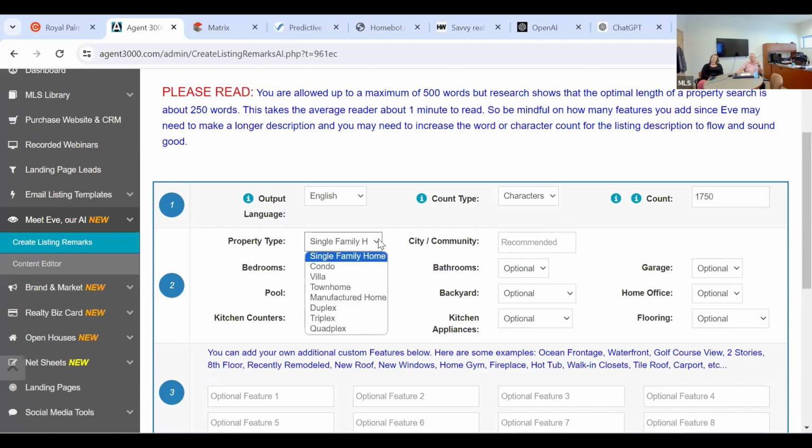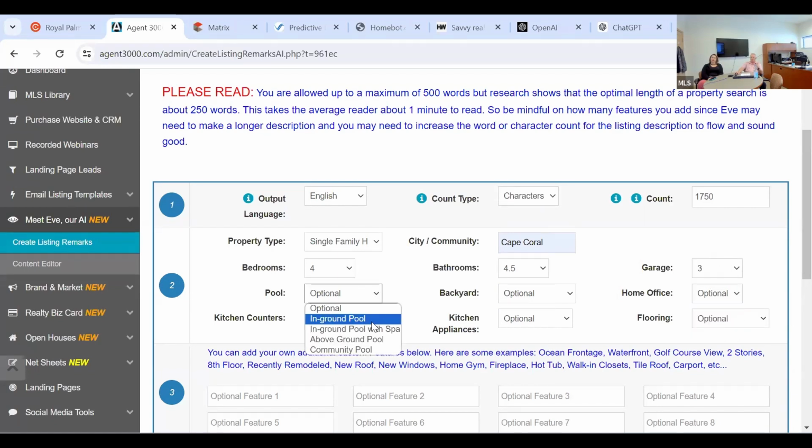And then property type, again, this drop down, what kind of property is it? These are driven right on the MLS itself, so they all correlate with that. So we do single family home, city. We'll put Cape Coral, number of bedrooms here, number of baths, and then garages, pool, in-ground, above ground, community pool. So we're going to put in-ground pool with spa. Backyard is fenced. Home office, yes.